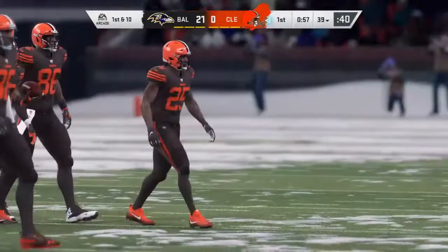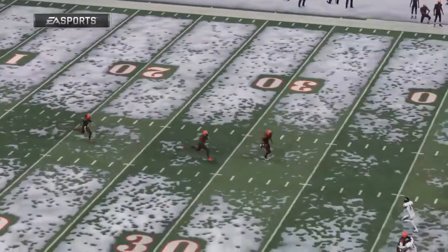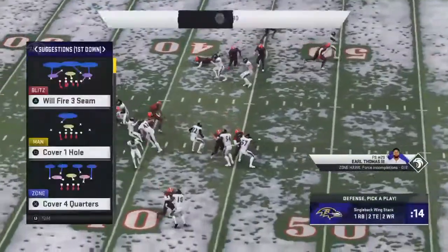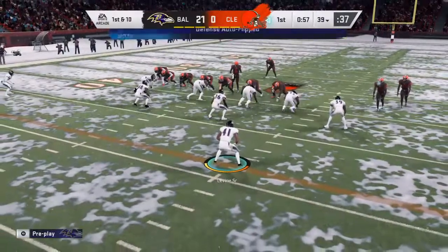Let's just call that play exactly what it is. Needed, because they wanted to get back in the game, and they knocked the ball free, and now they have a chance to do exactly that. They've got the chance. Now they have to take advantage. The Browns drive about to get started.